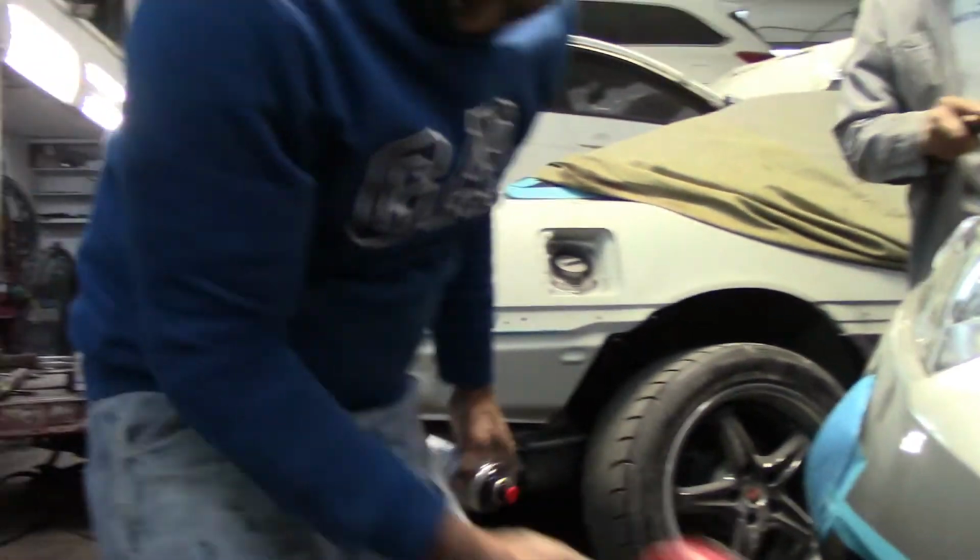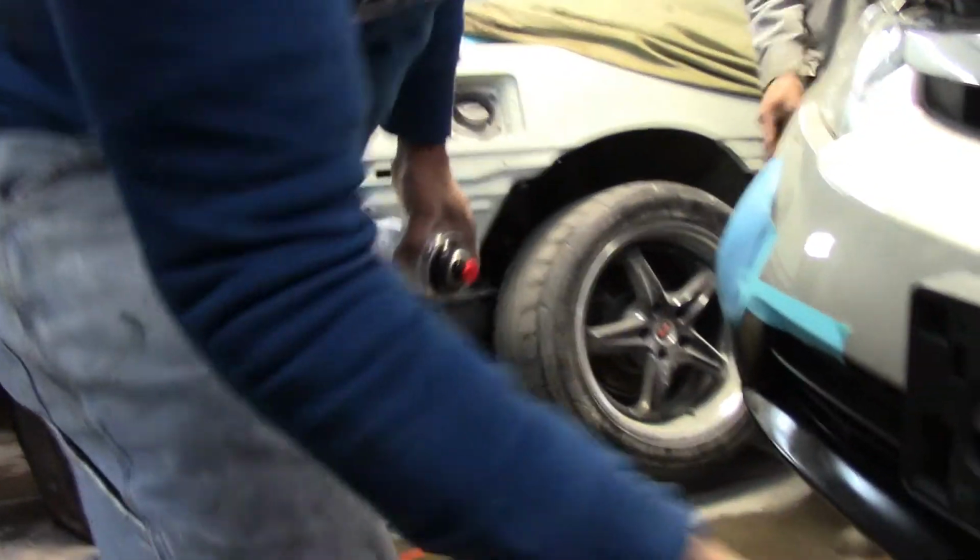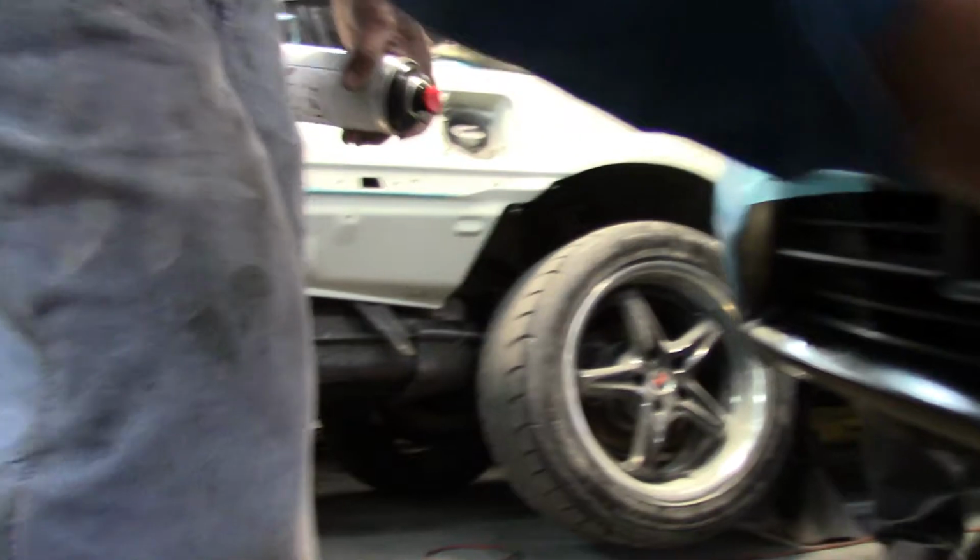I'm trying to speed up the process there because if I use more heat, I'm going to finish faster and it will dry better too.